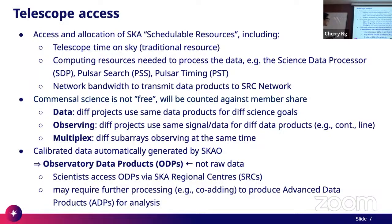Just to keep in mind, there are these types: calibrated data, automatically generated by the SKAO. These are called observatory data products, ODPs, but they're not raw data. We will not get the raw data. We as scientists will access these ODPs via the regional centers. This data will probably require further processing, so we'll still need to do co-editing or something else to get to the science we need.